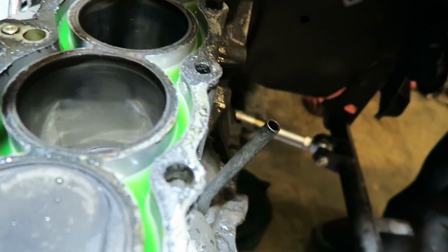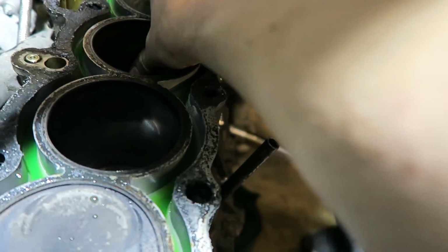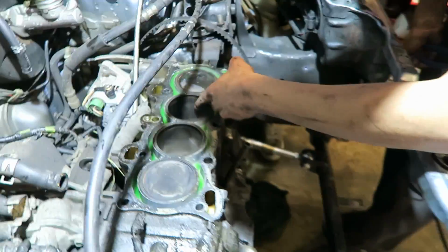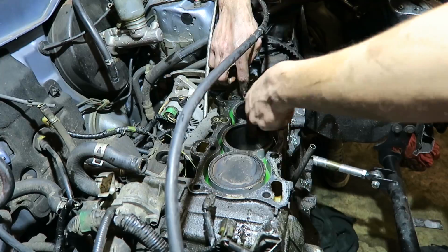Sleeves look good at least though. I've never seen it. This one has a little, yeah, this one's scratched. Not bad though. Oh yeah, that's fine. I'm gonna wash my hands. We'll just run a ball hone through them and they'll be good.